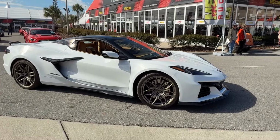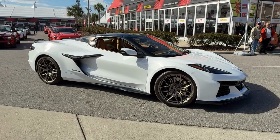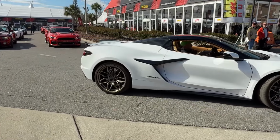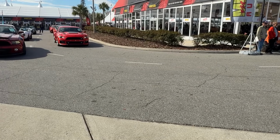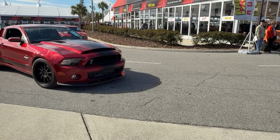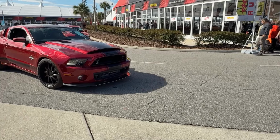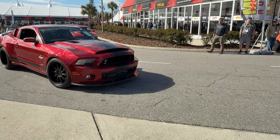Center console, power windows and locks. Beautiful. 2024 Chevy Corvette C06 3LZ convertible. And right behind it, we have a 2014 Ford Shelby GT500 Super Snake.